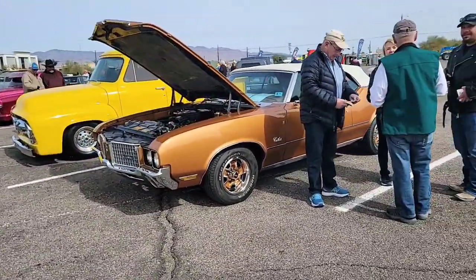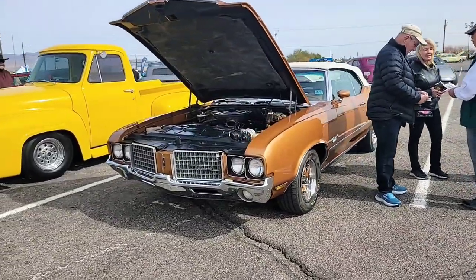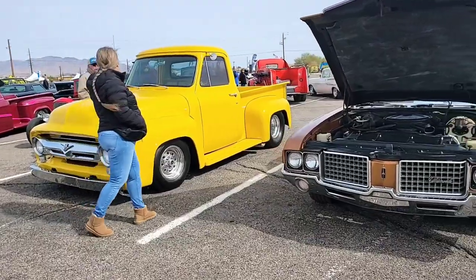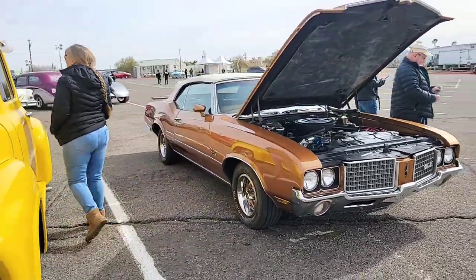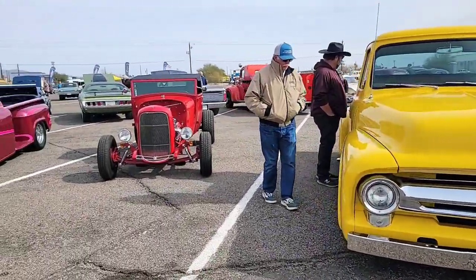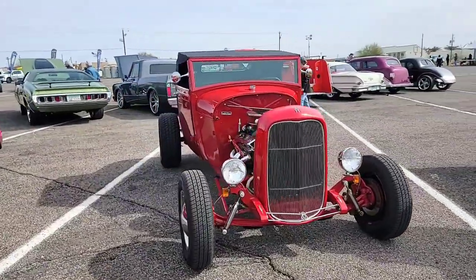And that's an old Cutlass, and it's a very popular car. It's attracting people. Oh, shoot, the other side of it. There we go. I think these two guys missed the parking memo.